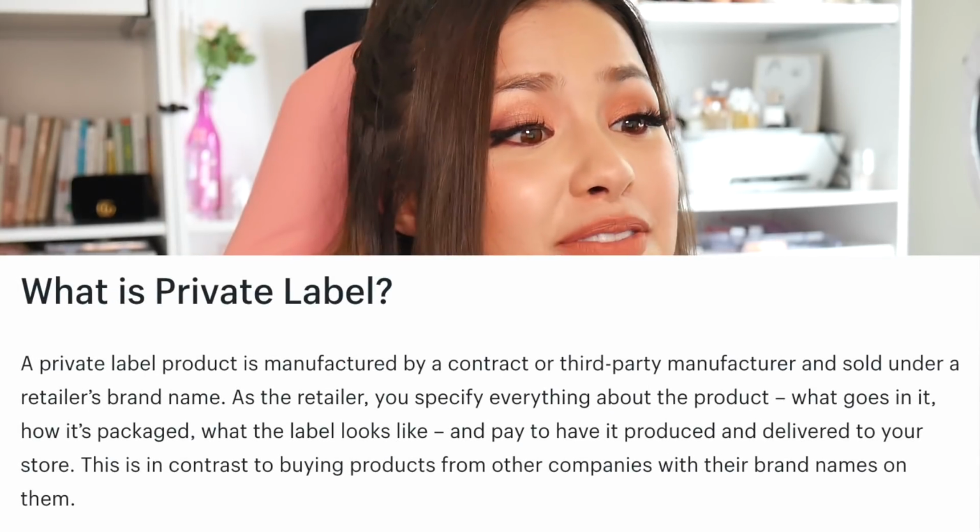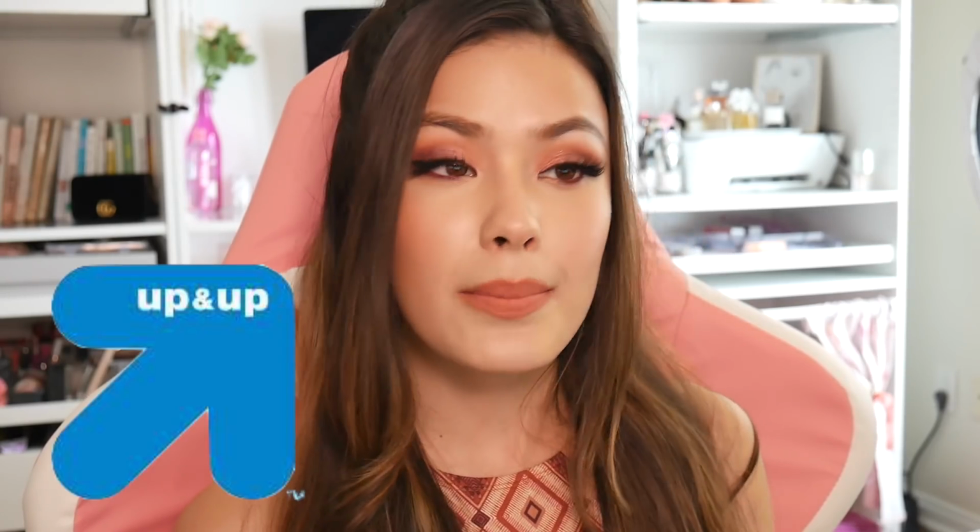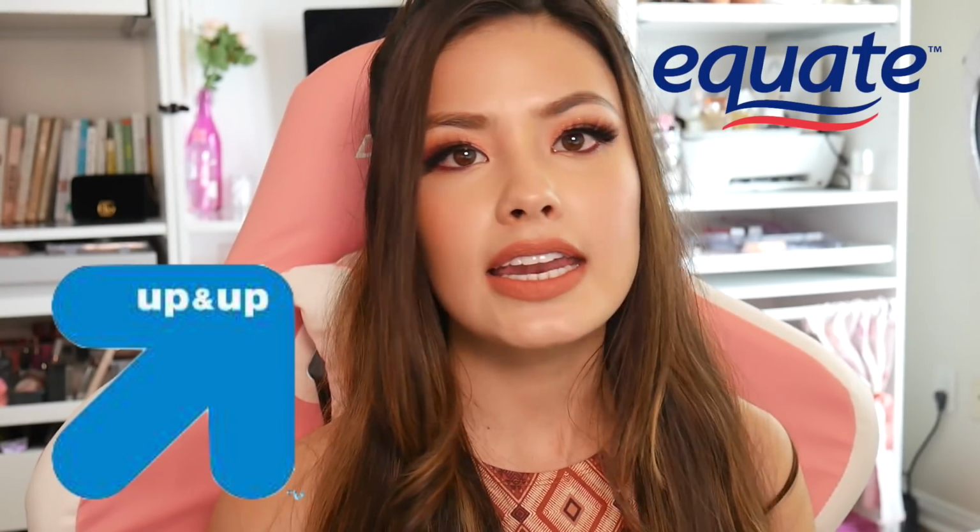Now, I'm gonna go ahead and read you guys the definition of private label because I don't trust myself to relay the information accurately enough. Private label. Dang it, I messed it up from the get-go. A private label product is manufactured by a contract or third-party manufacturer and sold under a retailer's brand name. A lot of major retailers have private labels. For example, Target has their Up and Up brand, Walmart has their Equate brand, and it's just manufactured by someone else. But the actual retailer has control of what goes in the product, and it is essentially Amazon's answer to providing home goods at an affordable cost.